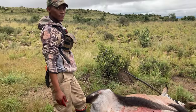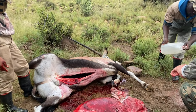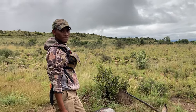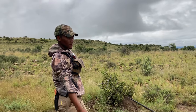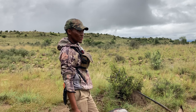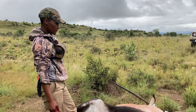So do you gut them the same way for every animal? And then afterwards you guys go in and you get like the heart and liver and lungs and stuff like that? When you finish skinning. How long will it stay good in there? Three to 12 hours. That's incredible. Thank you.